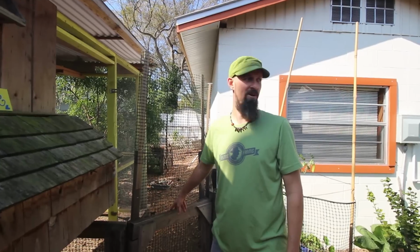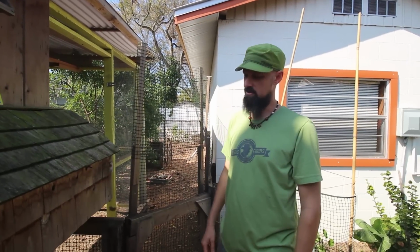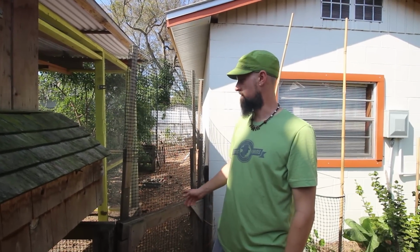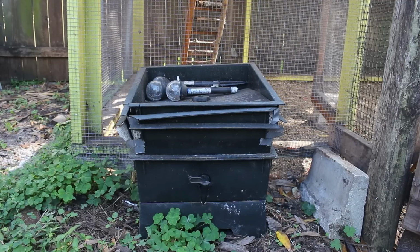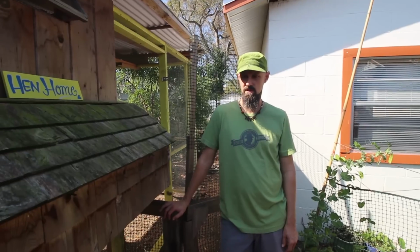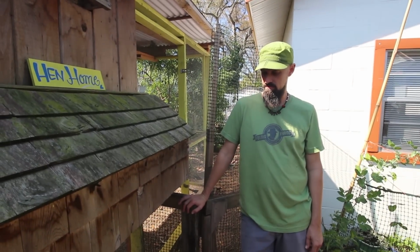Composting, yeah. So we give them all of our fresh compost. We also have our worm bin here as well, so generating some worms and some really healthy soil.